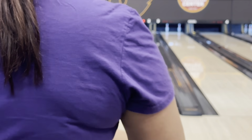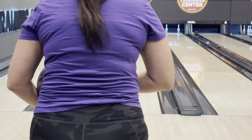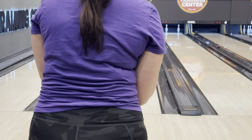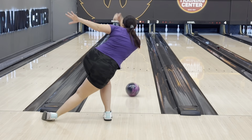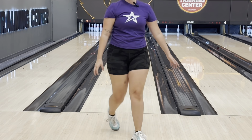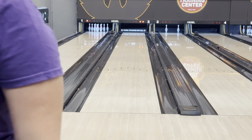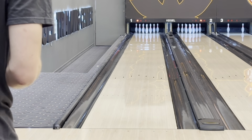So even with my slower rev rate, slower ball speed, I'm seeing the same thing Nate is. My ball definitely stores more energy on this lane, gives me a little bit more miss room, doesn't feel as early. Even that shot, I threw a little bit slower. It didn't pick up as early as it would on this lane if I do that same shot. I'm going to make that 1-on-1 back to the left.